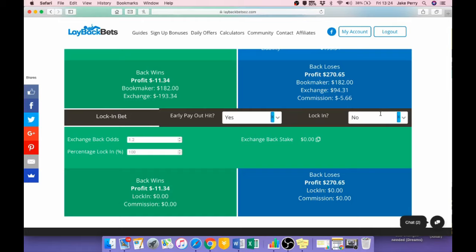However, if Gold Coast now go on to lose the game, then we will profit $270 because you've been paid out early at Sportsbet, and then you're also going to get your lay stake back at Betfair because Gold Coast have actually lost. However, if Gold Coast do go on to win, then you're going to lose your initial qualifying loss. But I think it's definitely worth risking $11 to gain $270.